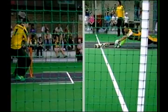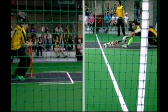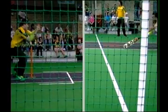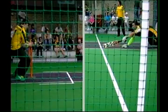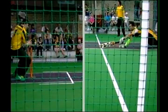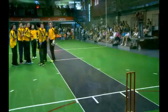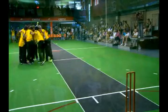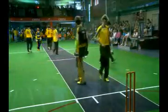And again, another close call. That's on the line, that's out. And that's out, just about out. I think the umpire's going to give that one as out. There's a confirmation. And the applause from the Australian crowd.